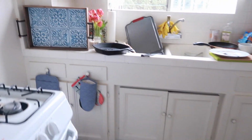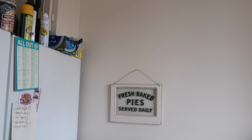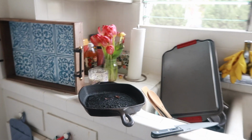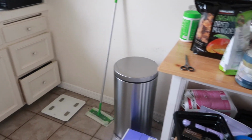So in the background, Ryan and my dad are talking about UFC fights, so ignore that. But this is our kitchen. Excuse the mess right now because we literally went to Costco and we've been doing dishes all day, but I wanted to get this in here before I forget to film, because that would suck.